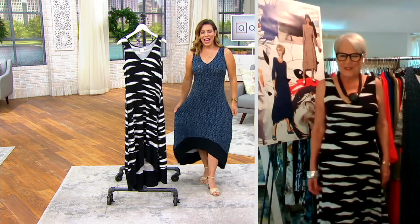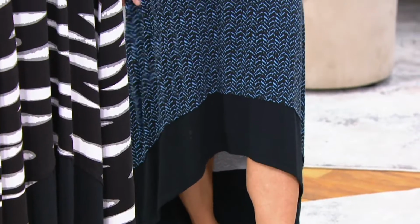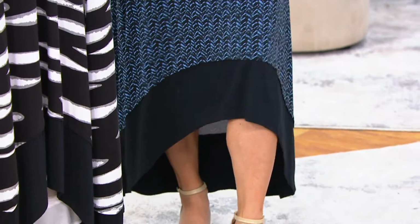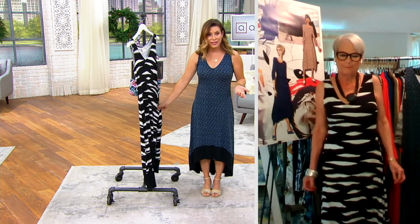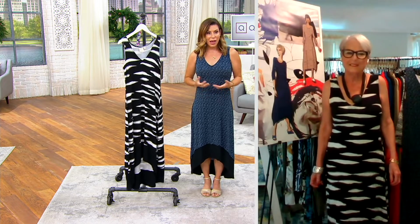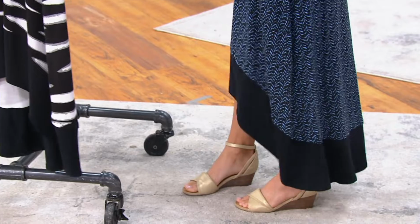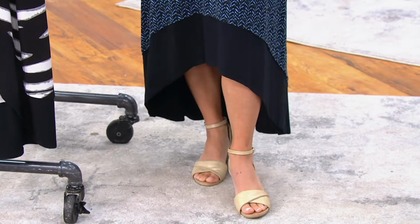Yes. I love what you've given us here with the actual cut of this dress. That high-low hem at the bottom with the hem detail that's, gosh, I don't know how many inches there. If I were to guess, maybe like 6 inches or so. It really anchors the dress, and it allows us to show off whatever shoe we decide to wear, whether it's a flat. I'm wearing a little mini wedge today. But you've given us some really, really nice style details.